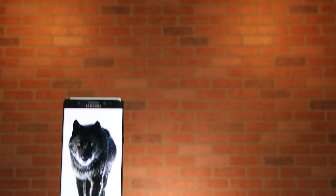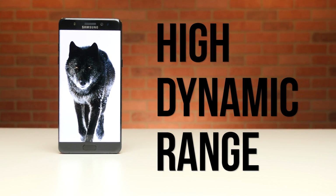And thanks to its brighter display, the Note 7 also supports HDR video, which previously was only available on the higher end 4K TVs and projectors. But now you can get the same larger range of the darkest and brightest colors right on the Note 7. However, there is a catch.